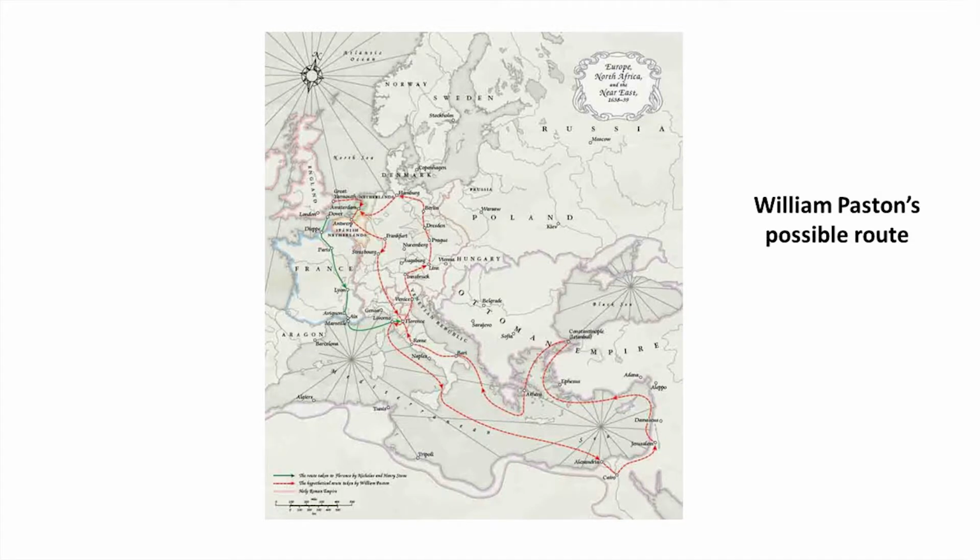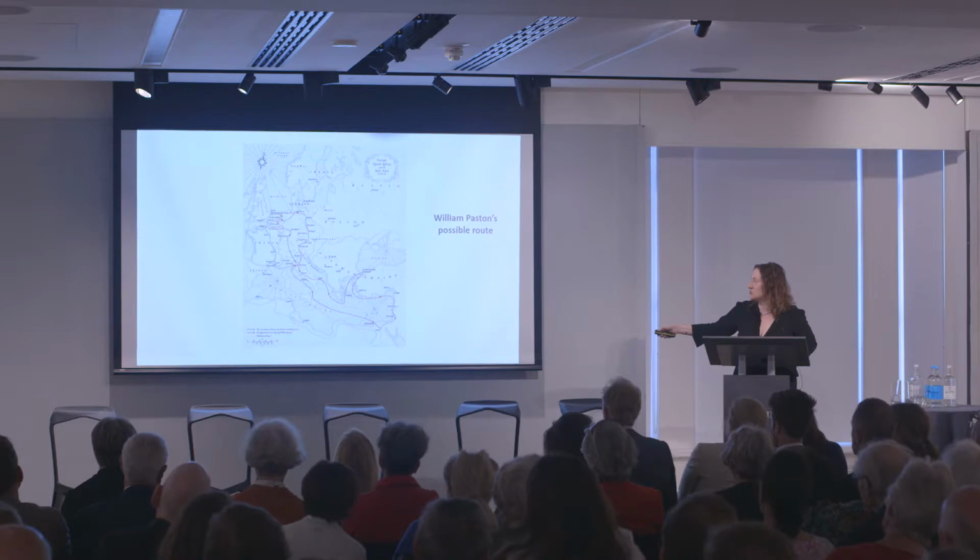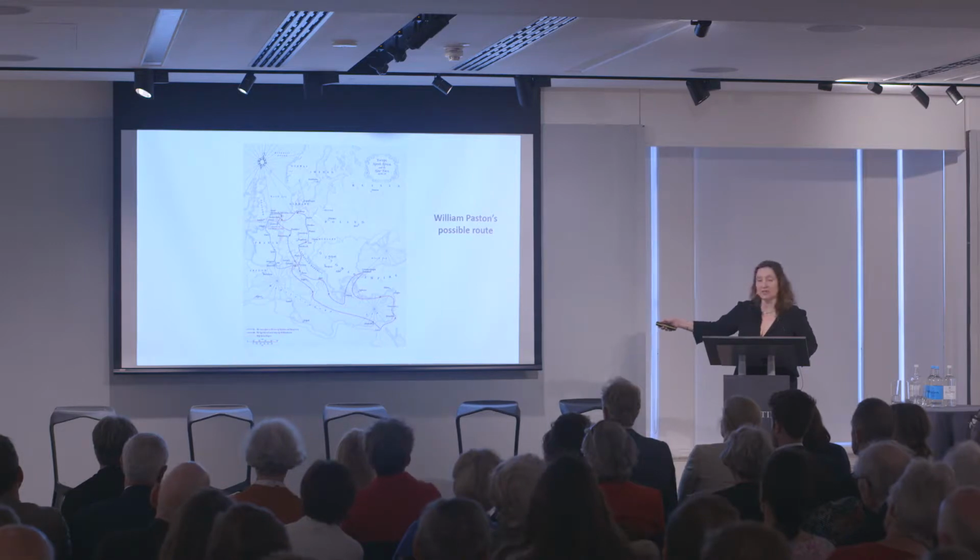The red is quite hard to see. We only know a certain amount, obviously, about William's journey. There is Florence there. But we know that he took ship and went down to Alexandria and to Cairo, Jerusalem, Damascus. But once he came back to Florence, we don't know whether he came back the same way he came or whether he chose to visit other collections in Europe.